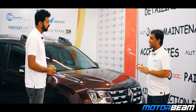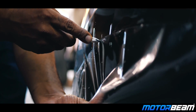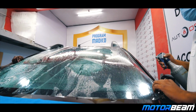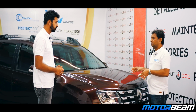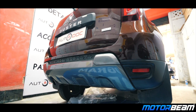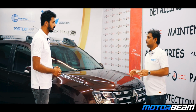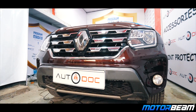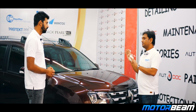For example, any customer who goes for entire car PPF or entire car sun film and the windshield protection film, it will cost him anywhere about 2.5 lakhs to 3 lakh rupees. But what we have done is, since all the products are going to be under one brand, that is Madico, we have kept the pricing very aggressively. It will be approximately around 2 lakh rupees for a customer. So when a customer goes for a Madico One program completely with Madico products to protect his car, the costing will be around 2 lakh rupees, which is lesser by around 50 to 75,000 rupees for a customer. So it's the biggest advantage for a customer when he goes for one product, that is Madico One product.